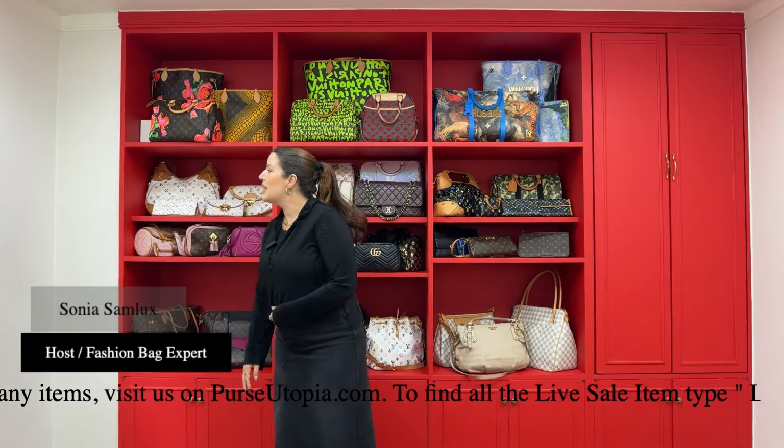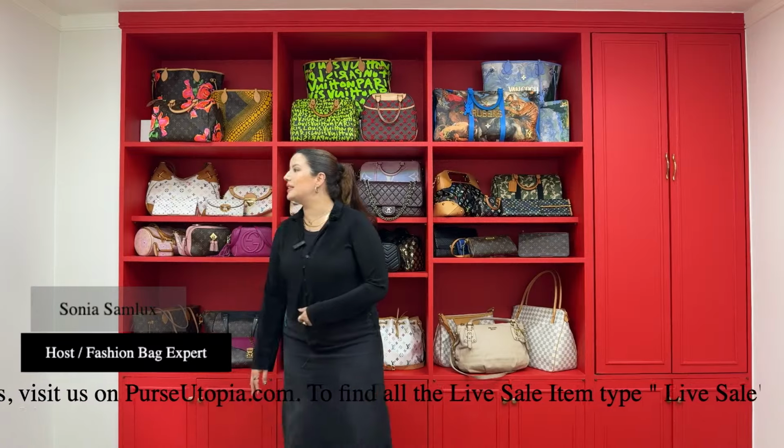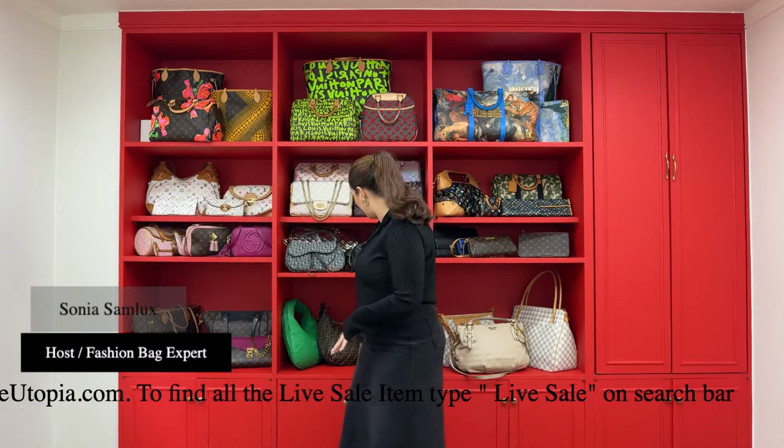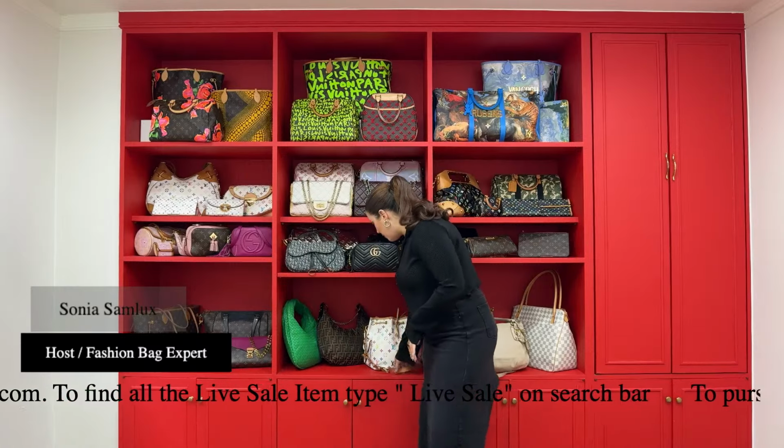So yeah, and we're gonna have, oh, this is almost the last one. We have a super iconic bag. I really like the shape of those.